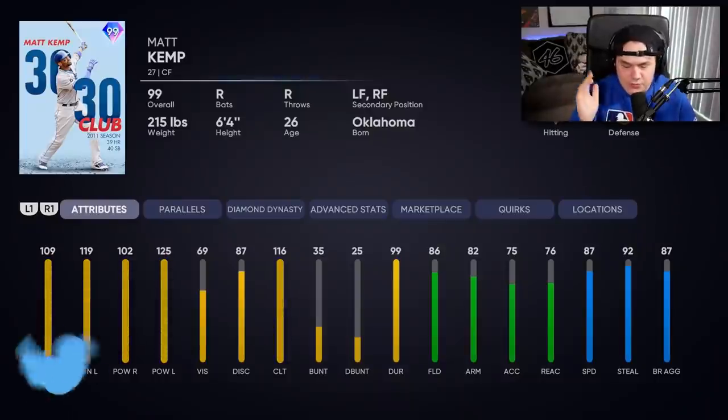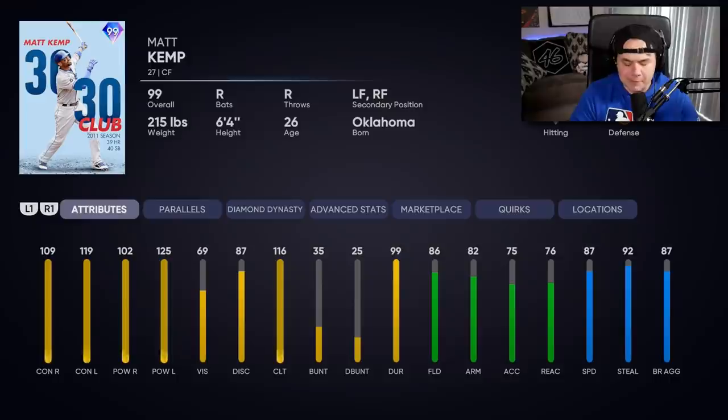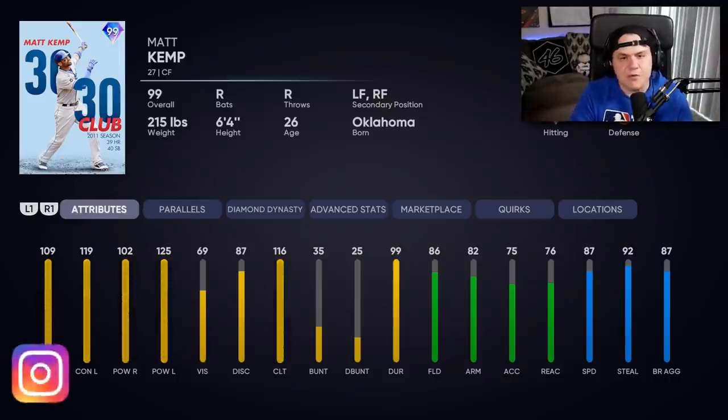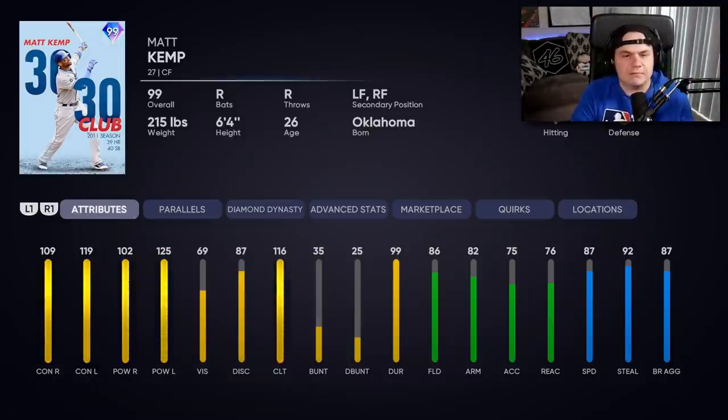The hitting is great, the speed is great, the fielding is at 86, which is very solid. But people are a little bit concerned about his 76 reaction, which I guess is fair. But I feel like with a mix of that 86 fielding and the 87 speed, he should still be able to get to most balls in the outfield.